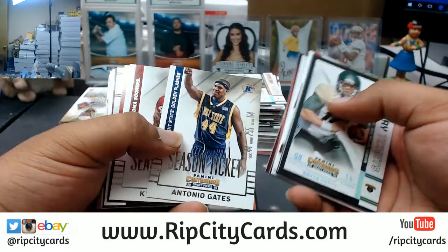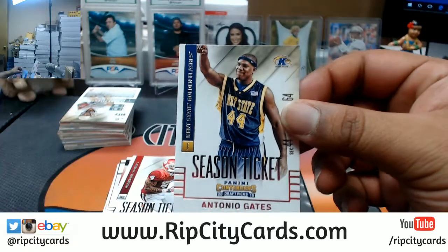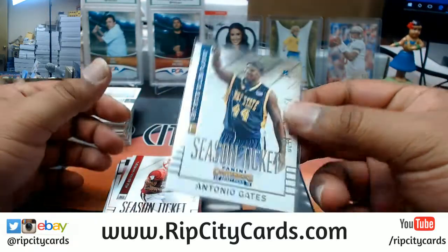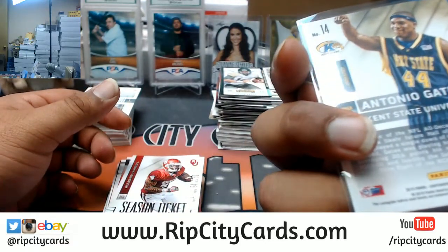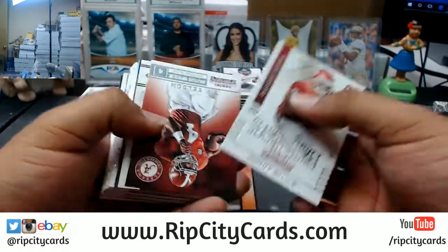Oh, Antonio Gates in his basketball uniform. It's pretty dope. That goes to the Chargers, which are AFC. I don't know if that's a short print or anything, but definitely cool. See him in a basketball uniform.